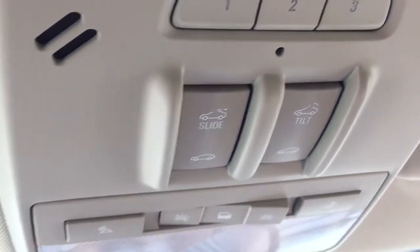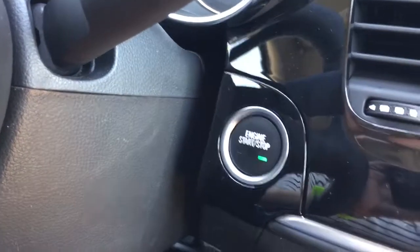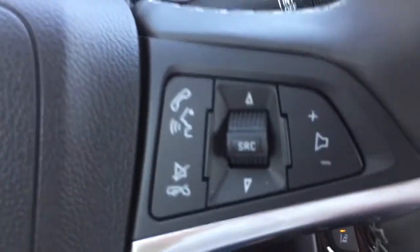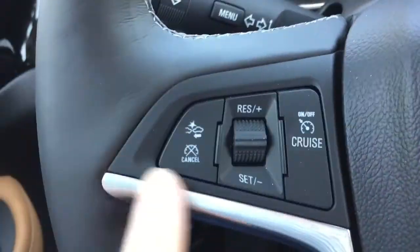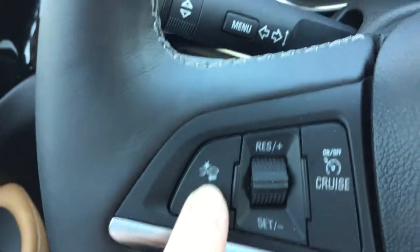And just above that, there are 3 garage door openers, which you can set to open your garage door at home. Coming over here towards the steering wheel, first I'll note that this vehicle is push start ignition, which is super handy. You don't have to fumble with your keys or anything like that. Over here on the right side of the steering wheel, you have your stereo controls as well as hands-free communication. Over here on the left, you have cruise control, another safety feature here, which is forward collision warning.